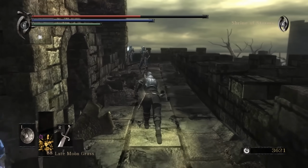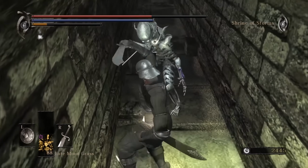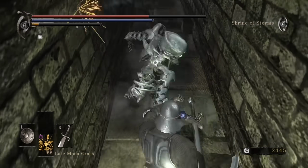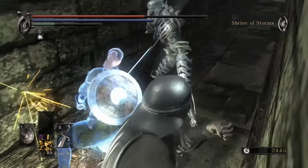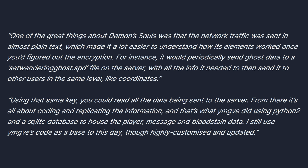This server was created by a security engineer named Yuvi with the help of a Reddit user named YMGVE, who had begun gathering data needed to recreate the game's servers after they were initially shut down. Yuvi explains in an interview with IGN that one of the great things about Demon's Souls was that the network traffic was sent in almost plain text, which made it a lot easier to understand how its elements worked once you'd figured out the encryption.